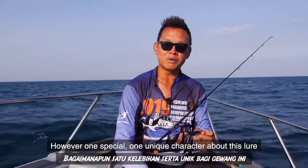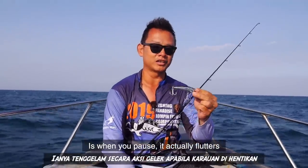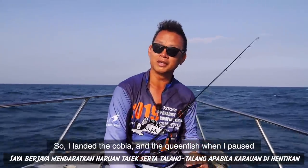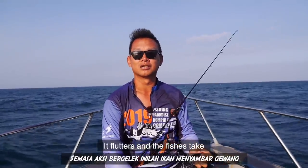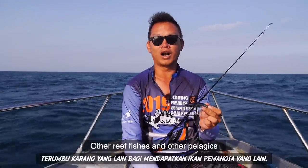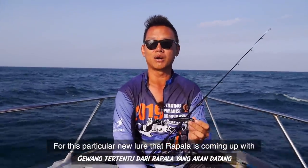However, one unique character about this lure is when you pause, it actually flutters. So I landed the cobia and the queenie when I pause, it flutters and it ticks. So very interesting lure, and I think it will be very exciting to try for other reef fishes or other pelagics for this particular new lure that Rapala is coming out with.